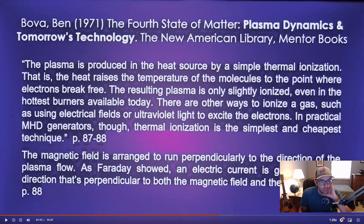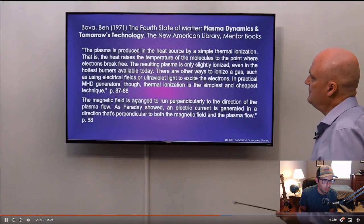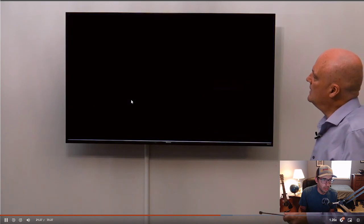Thermal ionization, that is, the heat raises the temperature of the molecules to the point where electrons break free. I'm not seeing anything. I'm just not sure. Anyway. As Faraday showed, an electric current is generated in a direction that's perpendicular to both the magnetic field and the plasma flow. So is it arranged or it just does? Okay, whatever. The direction of the plasma flow. As Faraday showed, electric current is generated in a direction that's perpendicular to both the magnetic field and the plasma flow. Next. Didn't explain it.